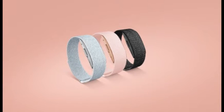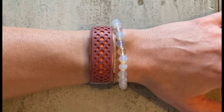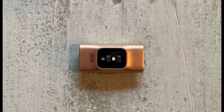As you can see from the photos, the Halo doesn't have a screen. It doesn't offer any smartwatch features, and it doesn't buzz or ding, so it won't distract you during the day or at night. In today's ever-connected world, it's sort of a breath of fresh air. But this also means you have to open the Halo app, for Android and iOS, whenever you want to view your metrics.